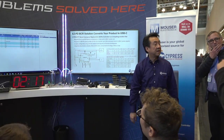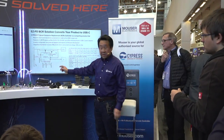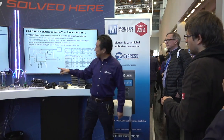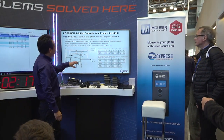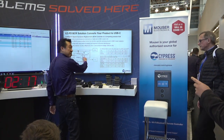Yes. Can you reprogram the settings on the BCR? Yes, you can. Not program, reconfigure. Yes, through I2C, writing the registers. So let's just say if you have the settings in the hardware, you want to override it, you don't want to take 9 volts anymore, you want to take 12 volts, or you want to set a voltage range, you can just write to it to override.